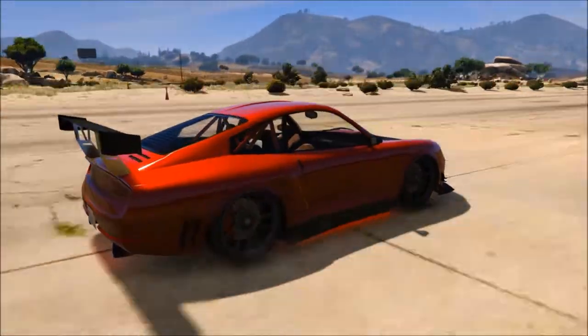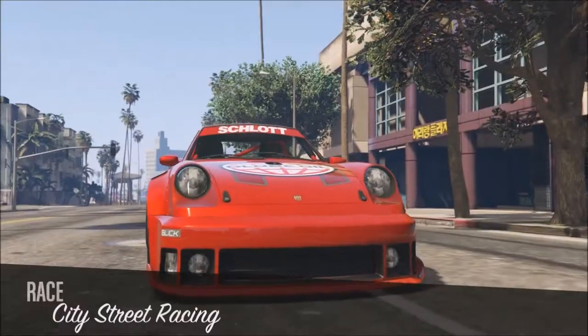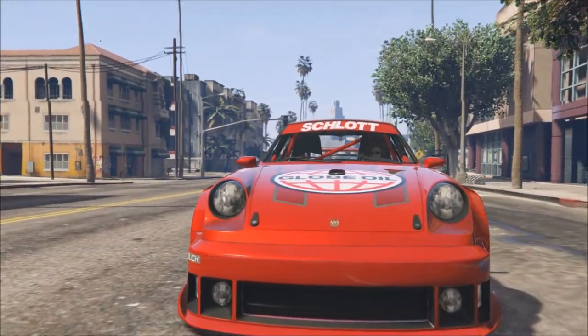But which car is better when it comes to racing? To find out, as usual, we will bring them to my circuit.